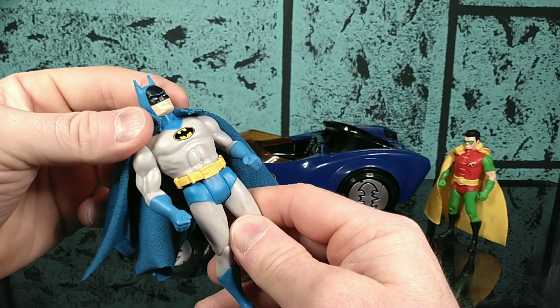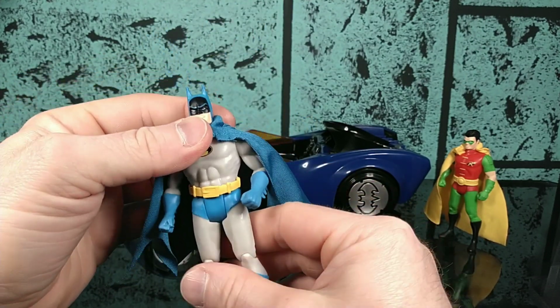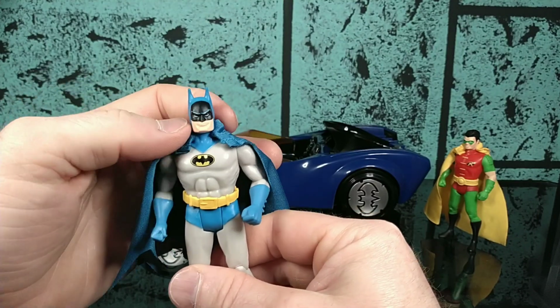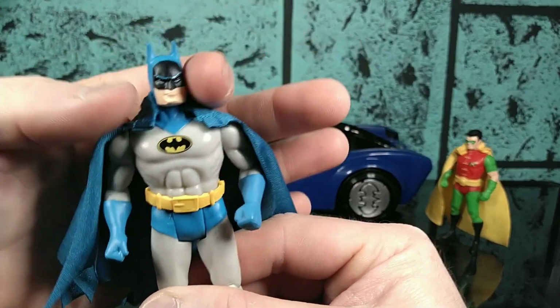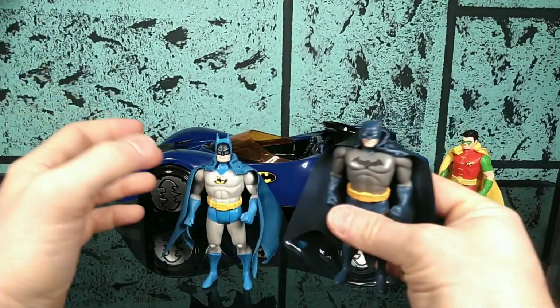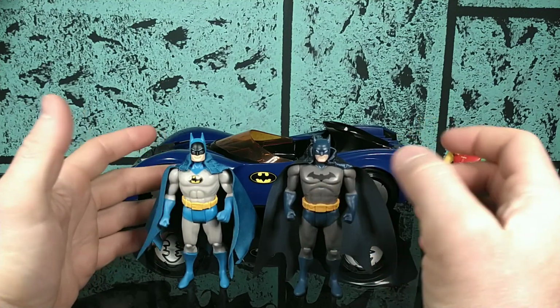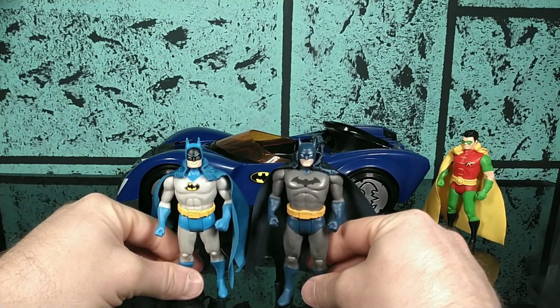It's got the clip on the neck, just like the vintage 90s Batman figures, so the cape can come on and off. I don't think the cape looks that great around the collar here, but you know, it's a $10 Batman action figure. For comparison, let's bring in the Wave 1 Batman, and this guy is definitely different.